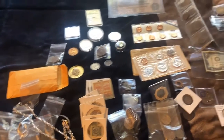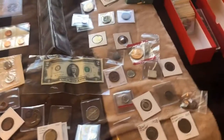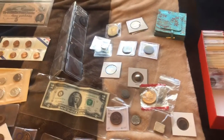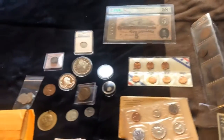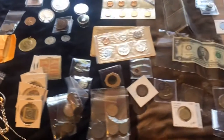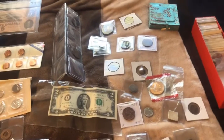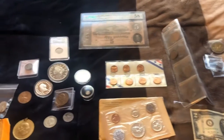Had a pickup today. This guy contacted me about all these coins and tokens and such. And so we decided to meet up. I took a look at everything that he had. He initially wanted $800 for everything. I thought that was a little too high. So we negotiated down to $550 for everything you see here.